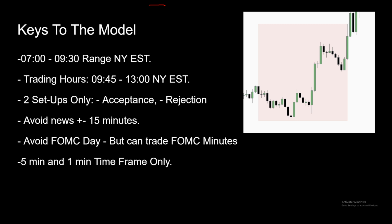The model principle is rather straightforward. You're going to denote a range from 7 a.m. till 9:30 a.m. New York Eastern time zone, obviously. You will have to convert that to wherever you live, but you will have a box denoting the range high and range low of the 7 a.m. till 9:30 range.